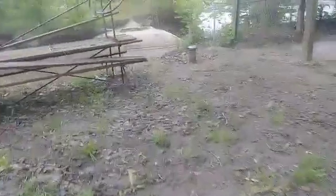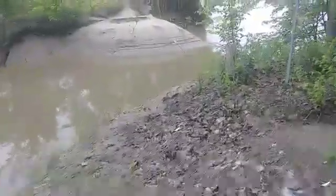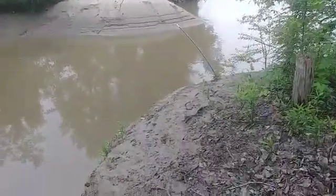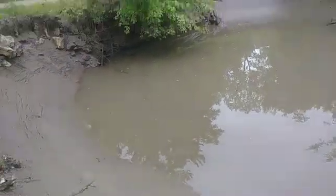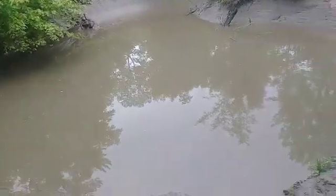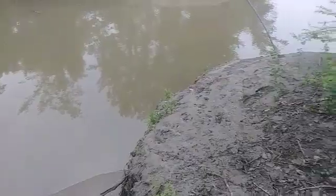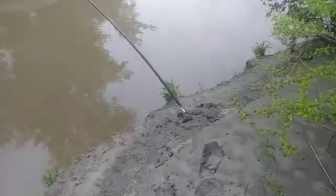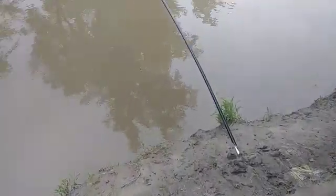Because I set these poles top water, I've been having no luck there. The water did drop quite a bit. So you can see what I was going for, was trying to fish in this little hole. And with the water dropping, this fish would have been splashing last night too. So obviously nothing hit it. So this spot wasn't a good idea either.